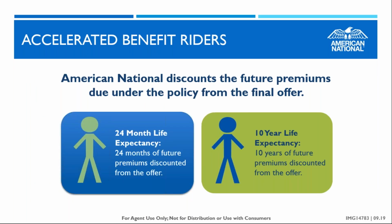So as I mentioned earlier, 24-month life expectancy. So let's say they qualify for the terminal illness rider. That will provide a higher payout percentage compared to the 10-year life expectancy, just due to the fact that it'll take less premiums for the policy in the long term for the 24-month life expectancy than it would the 10-year life expectancy.